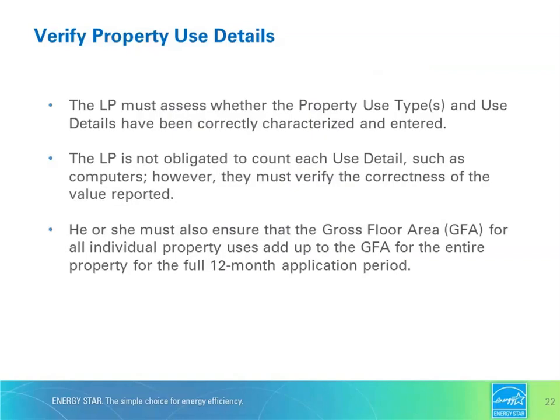First, the LP should assess whether the property use type and use details have been correctly characterized and entered. This goes back to the property type definition issue that we discussed earlier. It's possible to have multiple property uses within a building, so if, for example, an office building has a separate retail store use broken out, it's the LP's job to make sure that the retail store use is correctly classified.